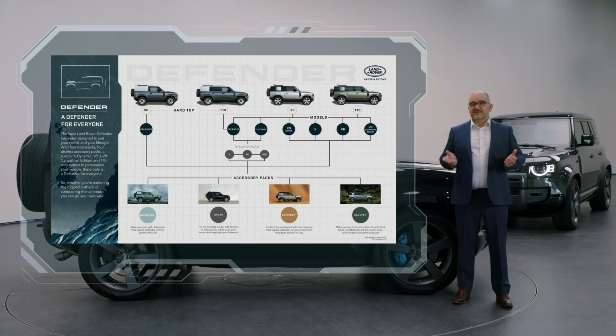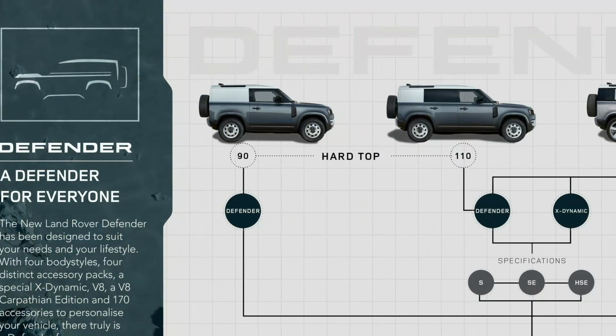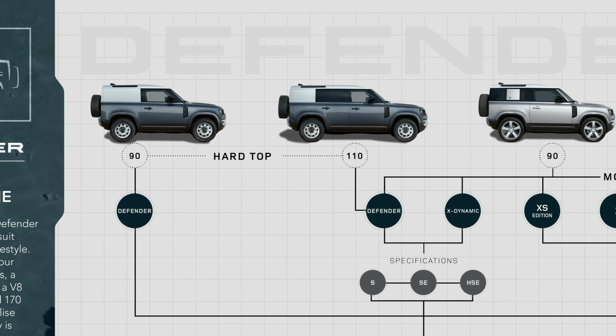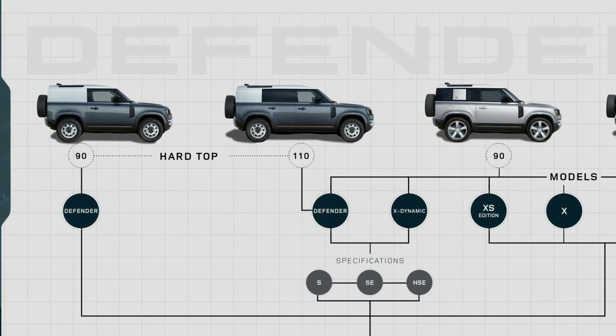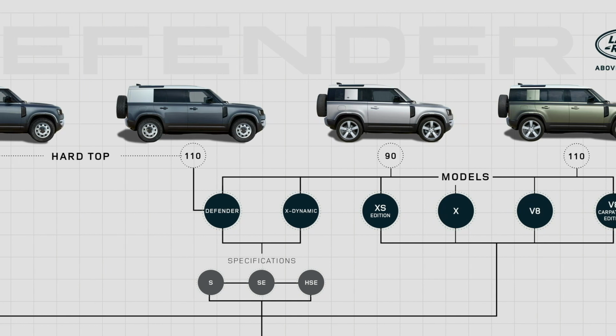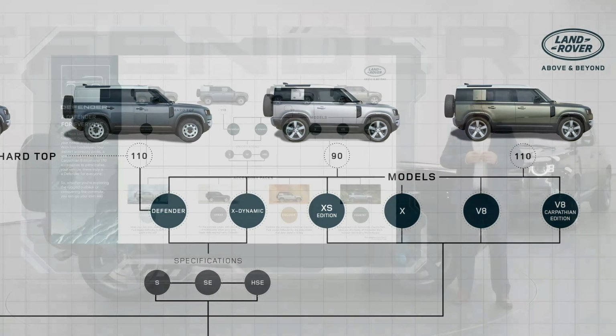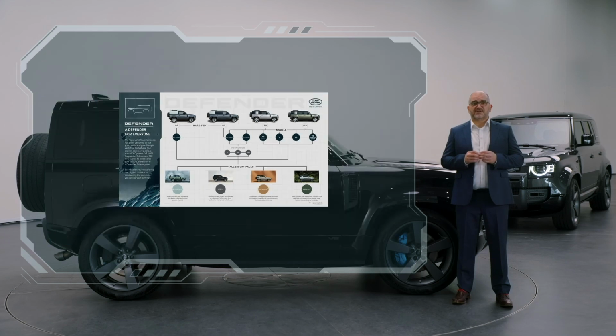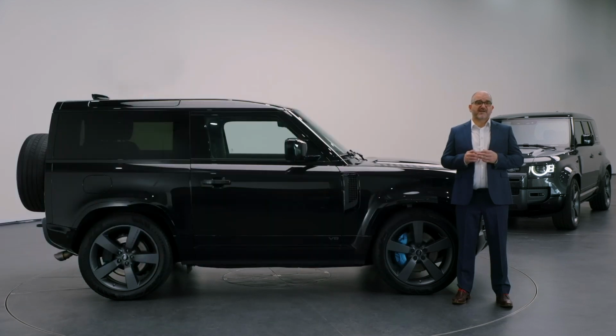The entry point is Defender, followed by the Defender X Dynamic. Both are available in a choice of S, SE or HSE specification. Then there is the new Defender XS Edition. This is a new model, replacing the popular First Edition. 20% of all Defenders in the first year were First Editions, and we expect the XS to continue that popularity.